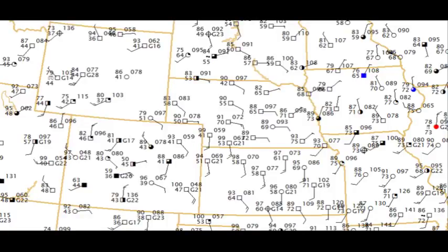Alexei talking about time-lapse videos. Brett Dean mentioning a heat wave tomorrow with climbing dew points, 81 degrees in southern Jersey.